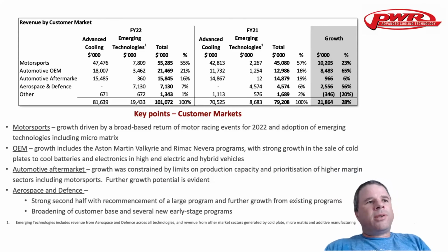The next two slides I'm going to look at are taken directly from PWR's Financial Year 22 presentation. So I highly recommend having a look at the presentation, any company releases, because you do get a lot of information in these presentations. And I like this particular slide because it breaks down the revenue generated into the different markets. So motorsports, automotive OEM, automotive aftermarket, and aerospace and defense. It also breaks it down into advanced cooling and emerging technologies.